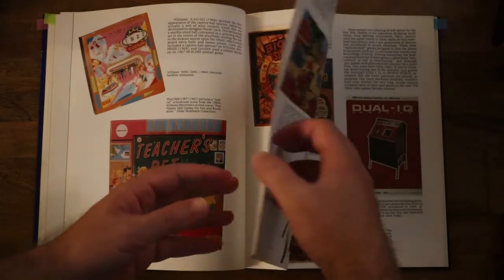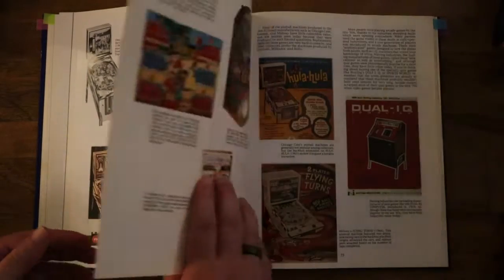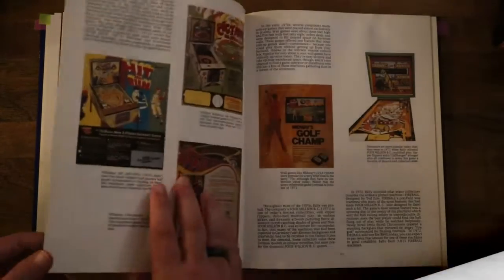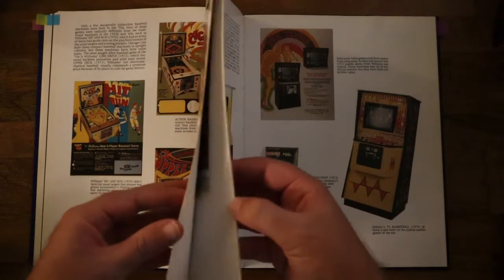So each chapter kind of goes over its own decade, and it's pretty cool to see all that. It's really organized in a nice way. You get to see, if not a picture of the actual machine, you will get to see the promo flyer or something like that.